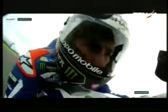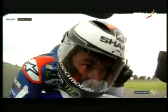As you can imagine, the atmosphere is quite tense, shall we say. The mechanics are going to have to be on their A game. The number 2 bikes are already fired up just in case there's any mistake with the bike on this warm-up lap. And afterwards, they'll have to be ready for that flag-to-flag.